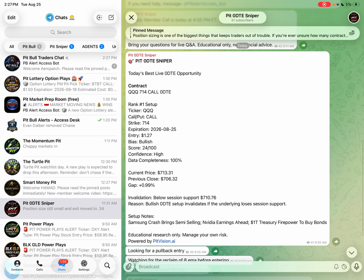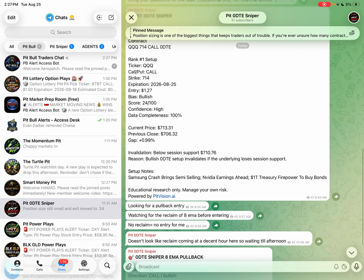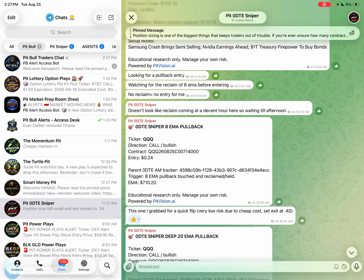So when that alert came out, I'm trying to give you a play-by-play feedback of what I'm doing. So I'm looking for a pullback entry, watching for a reclaim of the 8 EMA. I said if it doesn't reclaim it, I'm not touching this alert. Doesn't look like it's going to retouch it, so I might have to wait till the afternoon, and I'm fine with that. Then we do see it reclaim the 8 EMA. What did I say? I said around 10:30, I believe. It was 10:40, so I wasn't far off.